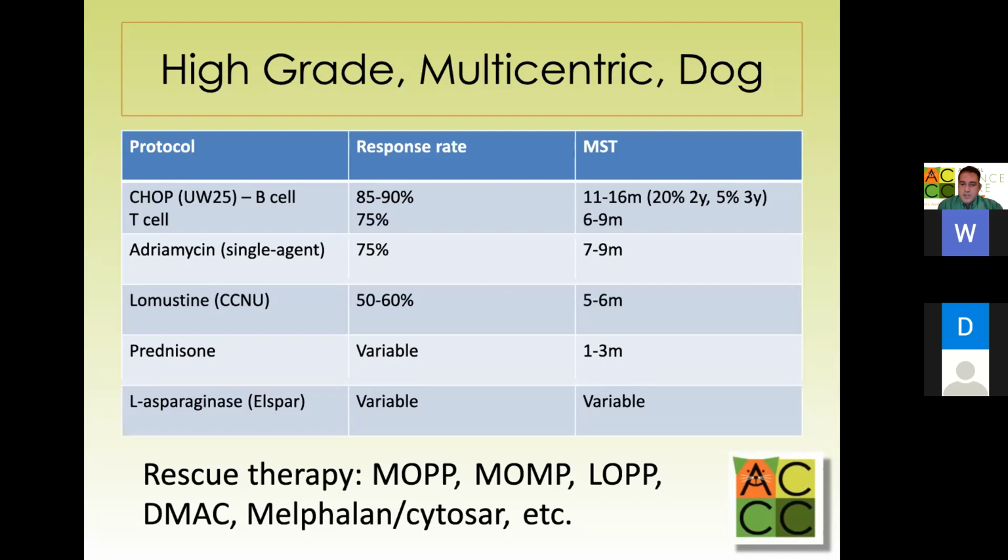There's a lot of rescue therapies as well: MOP, MOMP, LOP, DMAC, melphalan. All of these are considered rescue therapies. LOP is a combination of lomustine, vincristine, procarbazine, and prednisone. And LOP has actually become my go-to chemotherapy protocol for dogs with T-cell lymphoma. So rather than starting with CHOP, I'd now start with LOP for most of them.